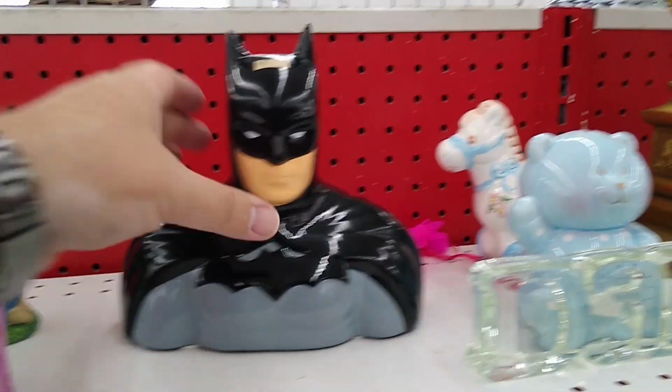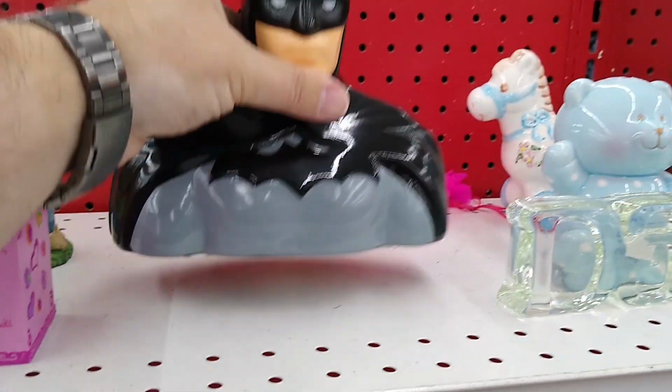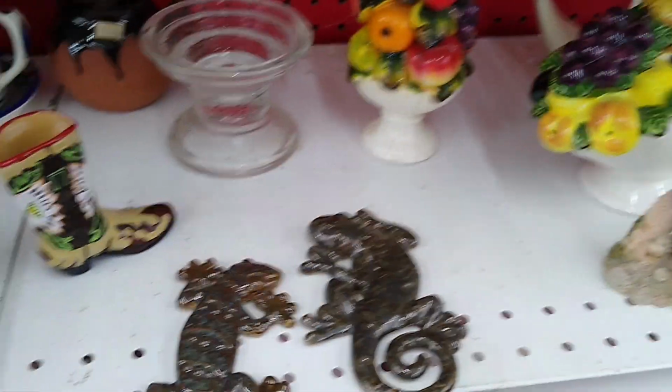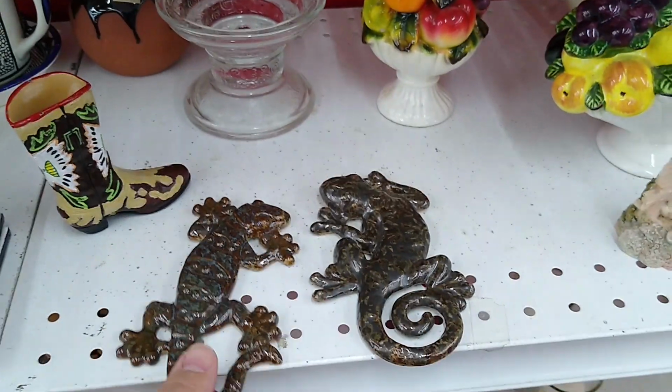A lot of smalls. Oh, there's Batman. I'm Batman. And that could have some value, but I put him back. If I had an eBay office in a new house, I might have picked up Batman and sold him. I thought these were cast iron, but they're not. They're ceramic. If they were cast iron, they'd be worth picking up. People do like to collect that.